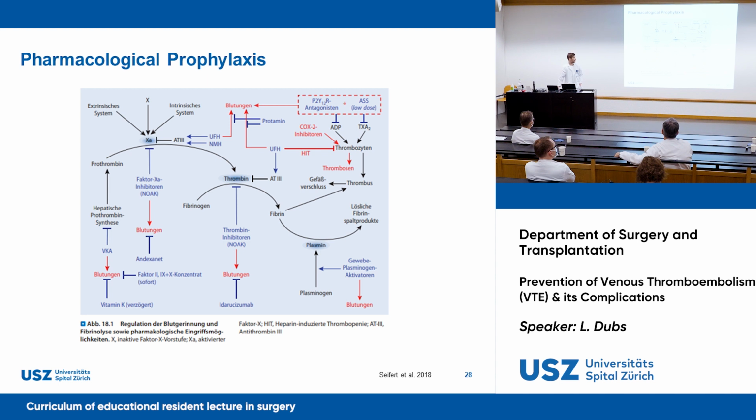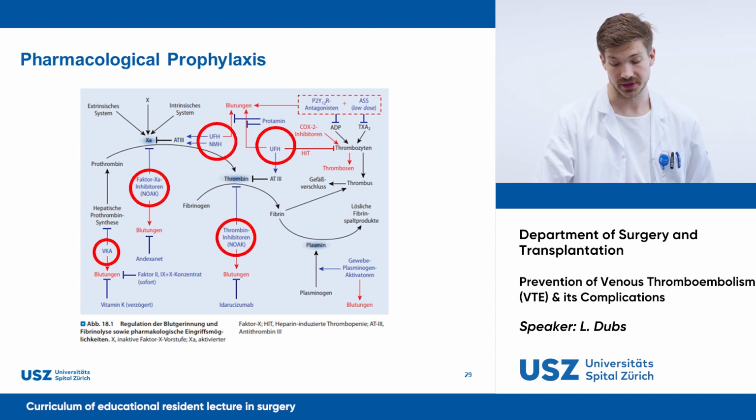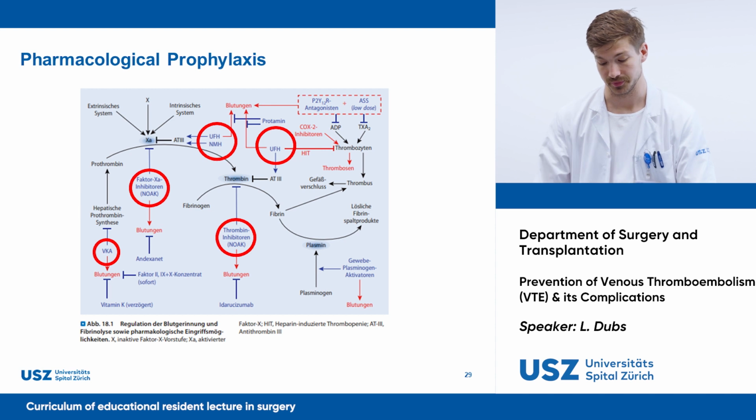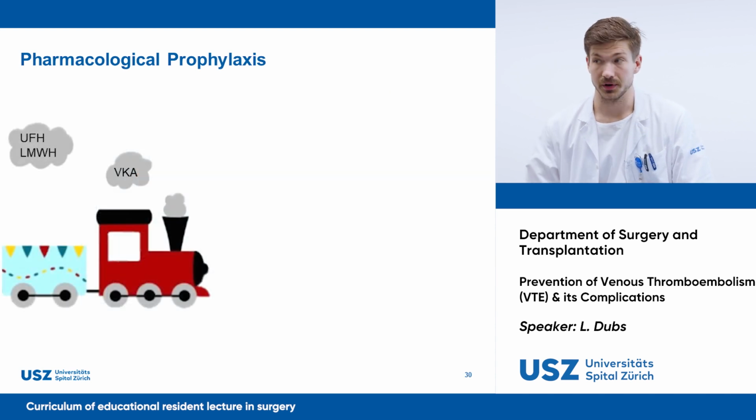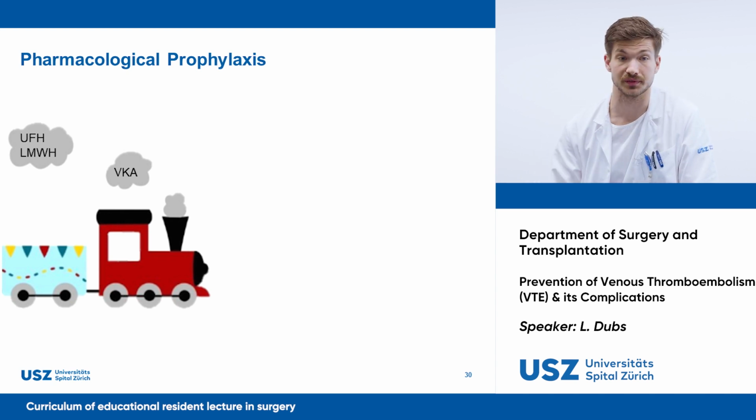You're probably familiar with this graph. It shows the common path of the coagulation cascade. The coagulation cascade offers many targets for anticoagulative therapy. Over the past decades, anticoagulant therapy has developed from an easy play to a situation where we're spoiled for choice.